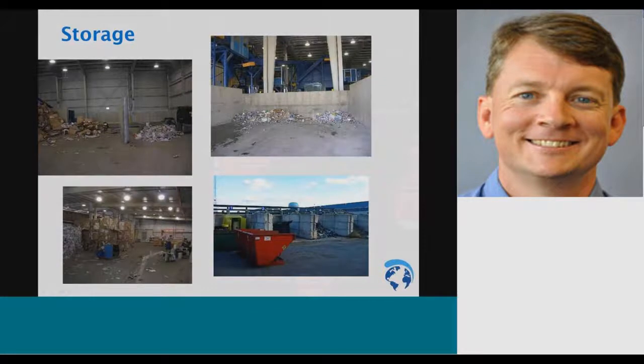We've got to provide some sort of storage at the end of it. Typically, this is done using some sort of a bunker type of system, where we can have physical separation between the different types of materials that are going to leave our facility at the end. And in some cases, again, we may be storing baled materials separately from different types of baled materials. And whether it be inside or outside, we need to understand the needs of that storage at the end.